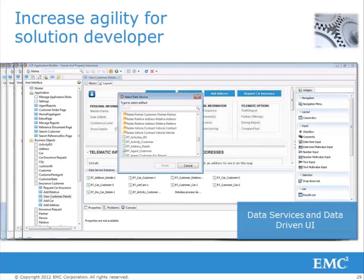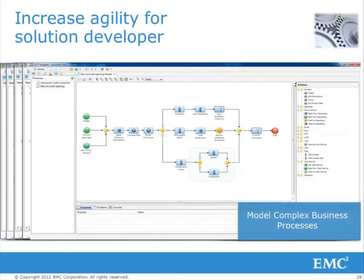So we talked about modeling complex business processes as well. With model-driven development, the key to agility, we think, is this dynamic business process, where you extract information as steps within a business process. Therefore, if your integration point changes, it's as simple as rewiring that step in the process as opposed to having to recode your entire application. So another key to agility, we think, revolves around the business process itself.